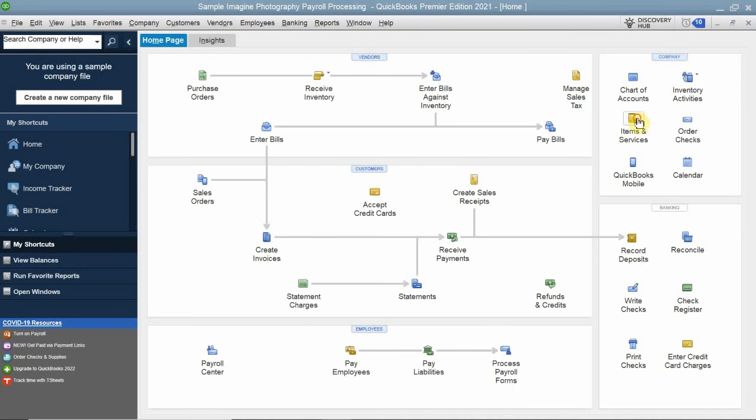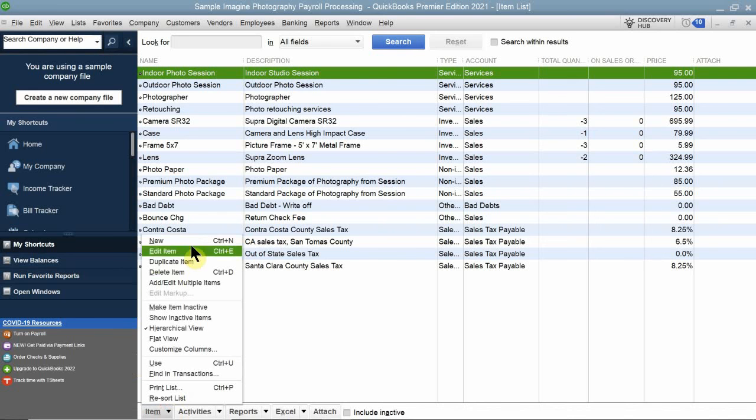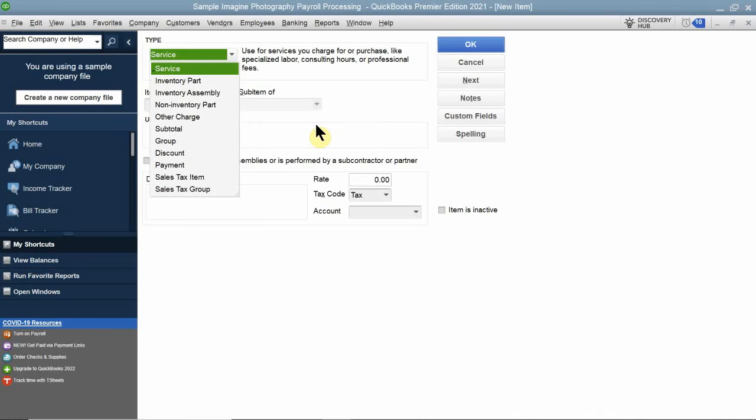Okay, so items and services. If we click new, how do I create a sales tax item? Right click, choose new. Mm-hmm. And then what do I do there? Put in the sales tax rate. No, you need to select what kind of item you are going to create. Other charge. Not it. No? Sales tax item. Sales tax item. Oh, okay.